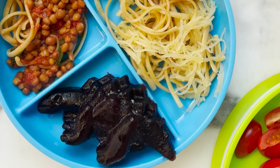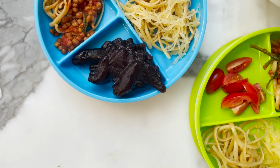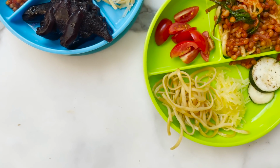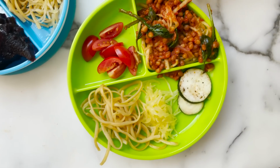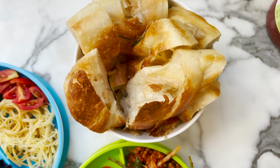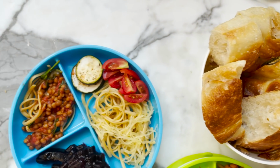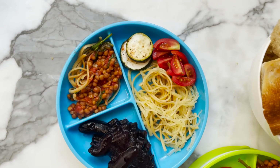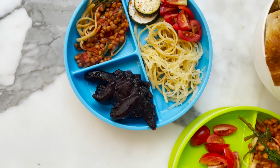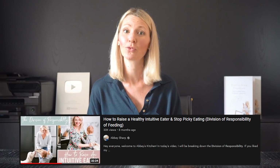Also, note E's Dino Jello turned out pretty good, I gotta say. And just an FYI, I always serve E's plate up with a cookie or something sweet or some kind of dessert. And I put it right on his plate with the rest of his food so as not to give any more power to the dessert than to his pasta or his vegetable or his meat or whatever. Like, this is just another food. And if you want to learn more about raising an intuitive, competent eater, check out my video right here.